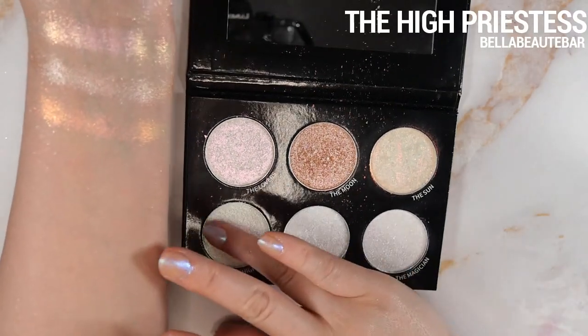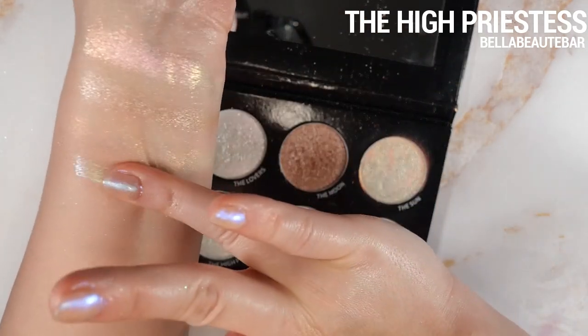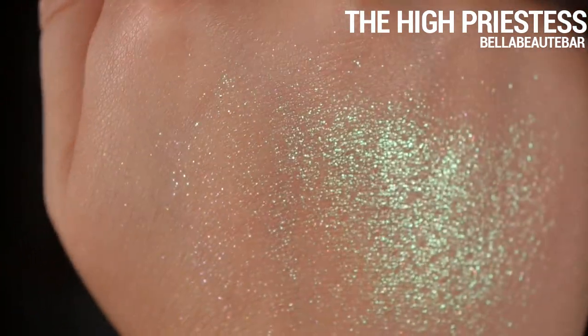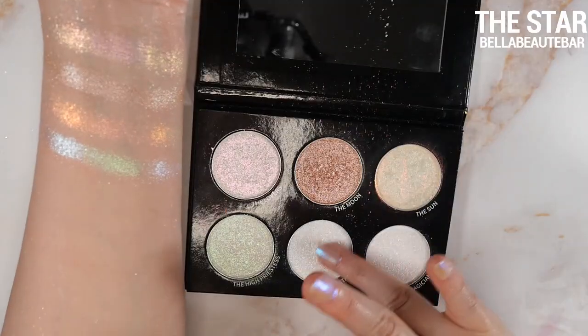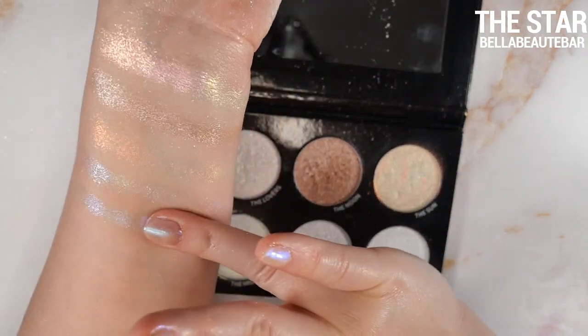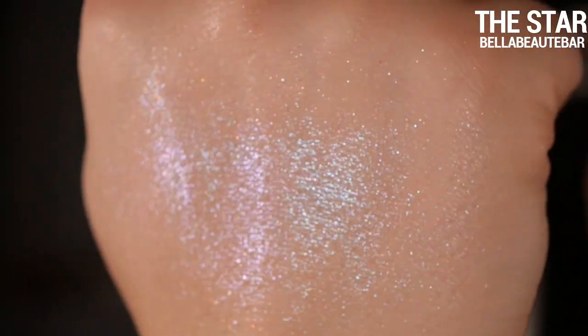So the High Priestess is a green, blue, purple shade. It's a bit on the thinner side and kind of just like melts into the skin. But as you can see, there is a little bit of sparkle in here. Next, the Star. This is like a blue, indigo, purple. Again, that same formula as the High Priestess. Here is the Star.